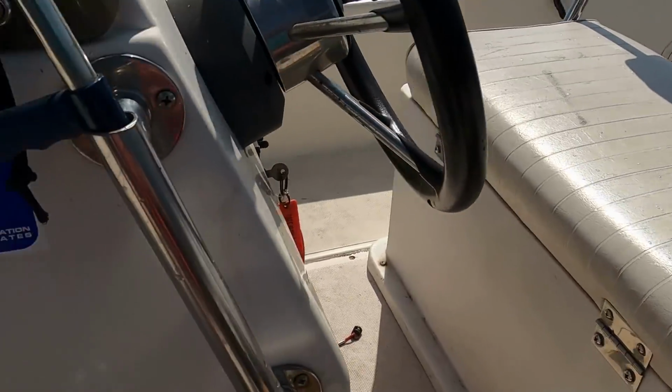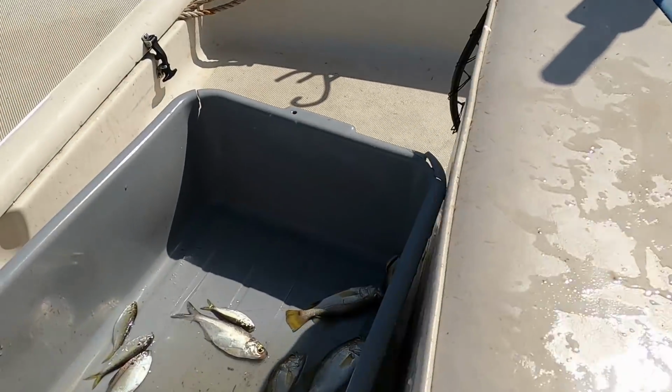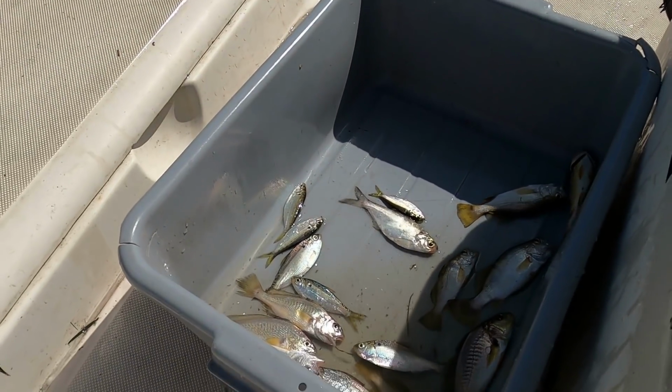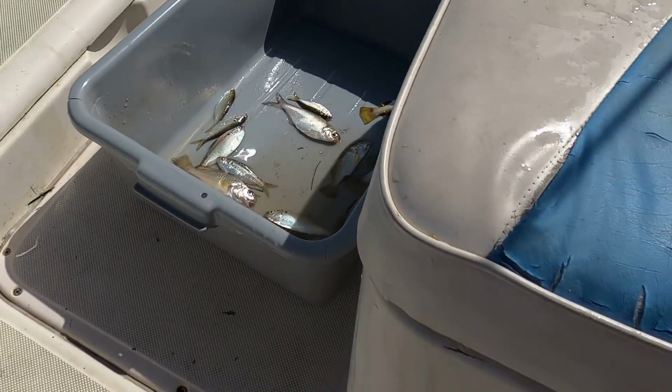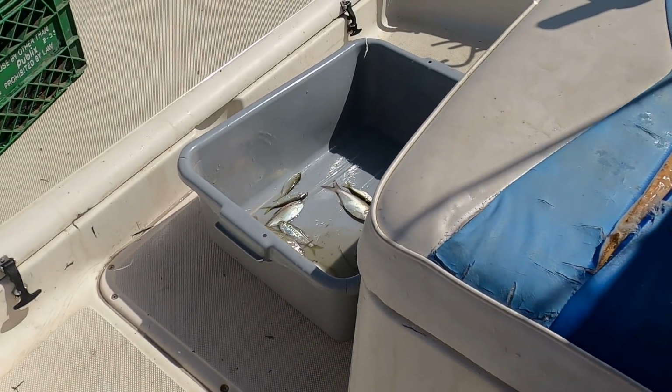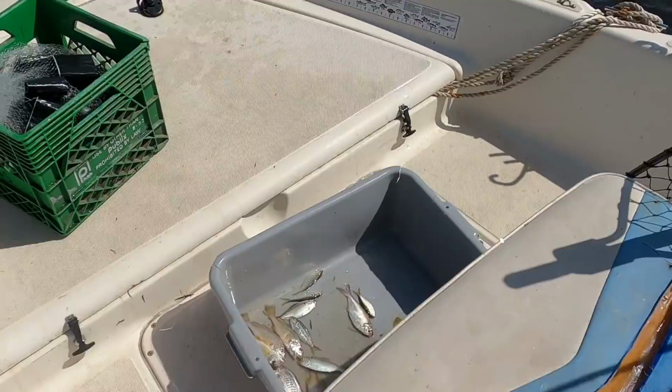So what we're gonna do now is take all these little bait fish that we caught over here, and we're gonna go check our crab traps and rebait them. And you know, we're not going home empty-handed, that's for sure.